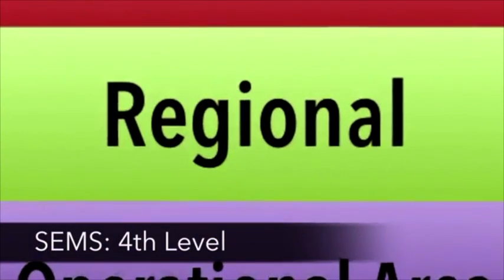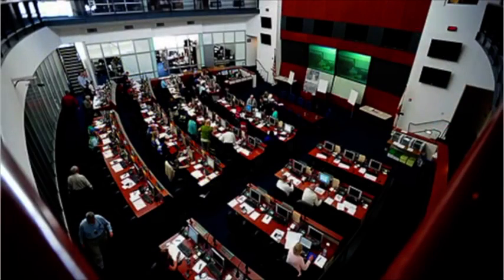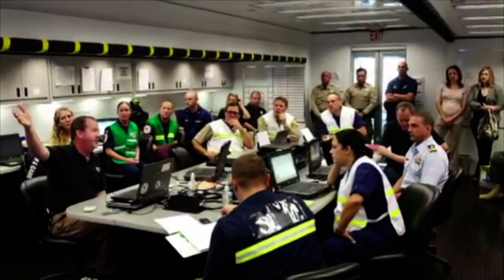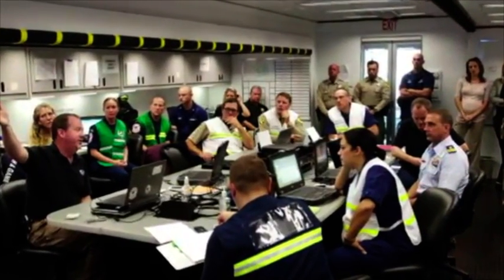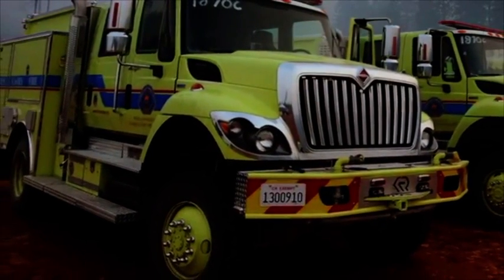The regional level manages and coordinates information and resources among operational areas within the region and also between the operational areas and the state level. The regional level also coordinates overall state agency support for emergency response activities within the region.